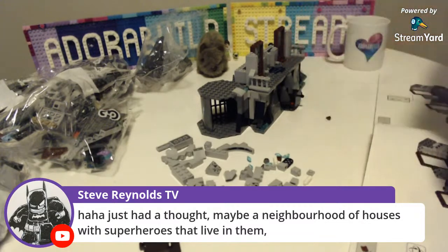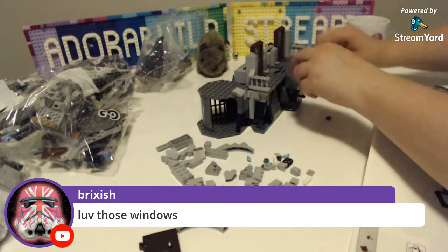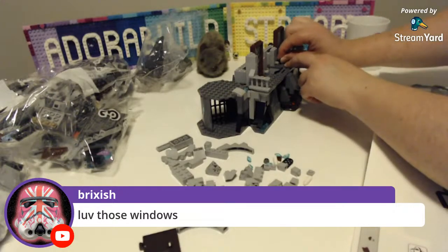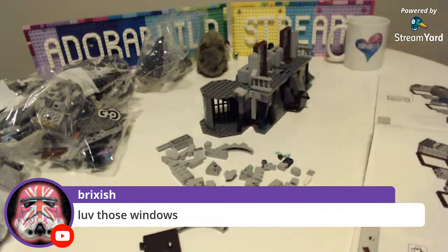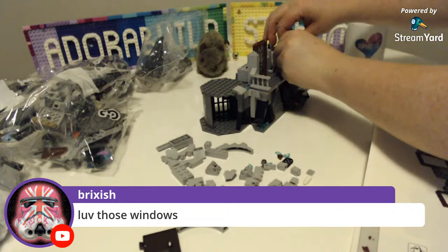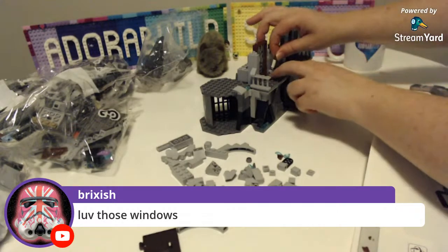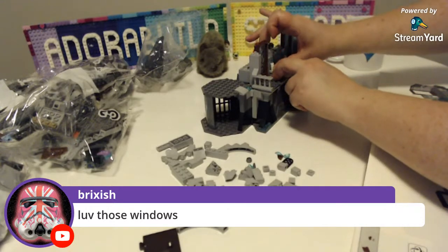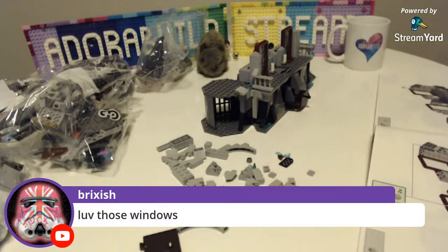I know, I agree with both of you guys, Elle and Brickish. Windows are fantastic. It's exciting. I love building. It's so exciting seeing the creativity of these sets. It's just awesome. Especially with your wall of figs as well, Steve. You'd end up with a very large city.